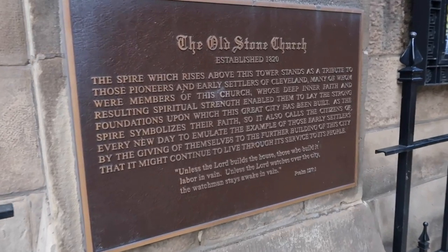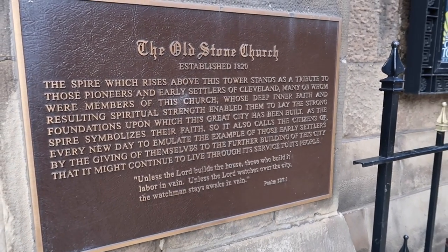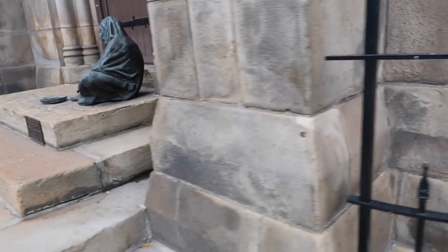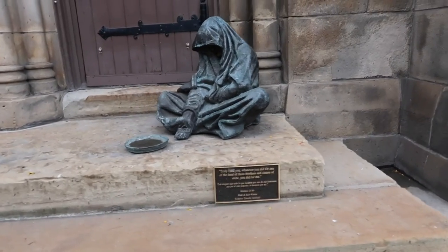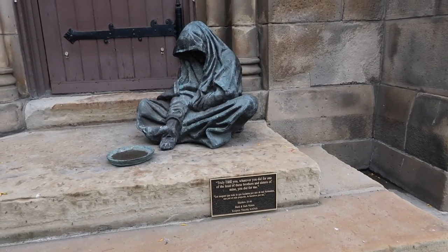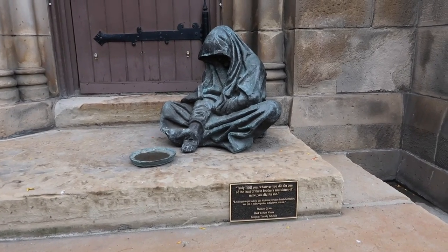Yeah, this is awesome. Established 1820, the spire which rises above the tower stands as a tribute to the pioneers and early settlers of Cleveland. And I thought someone was sitting over here, but this is not a real person. This is a sculpture right here as well. It says, truly I tell you, whatever you did for one of the least of your brothers and sisters of mine, you did for me.